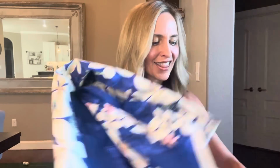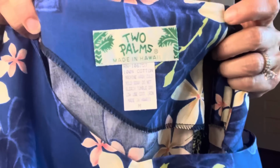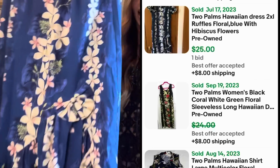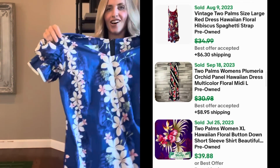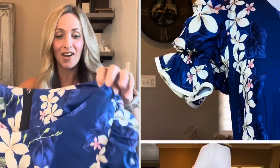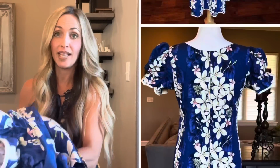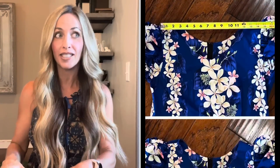Then the next one, I love this one, and it looks so cute on the mannequin. I'll pop it up. This dress is 2 Palms, made in Hawaii, size medium, and it's just a beautiful color and style. It's a long length. I thought this one was so nice. I just love it. I listed it for $42 and cost of goods was $7.99. I have a lot of dresses coming up and they were all $7.99 unless I say otherwise.